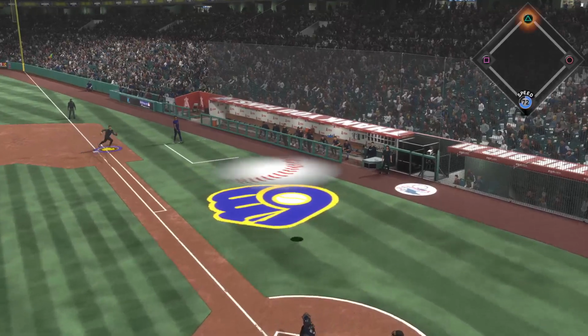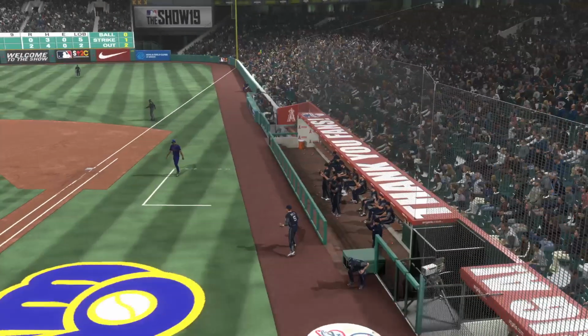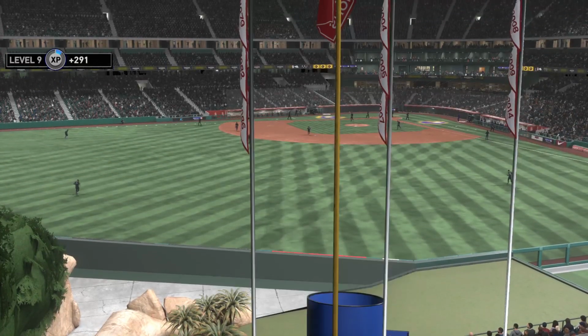Now a little pop-up off toward the first base side. Brett has room in foul territory, and that'll put an end to the inning as he brings it down on the warning track.